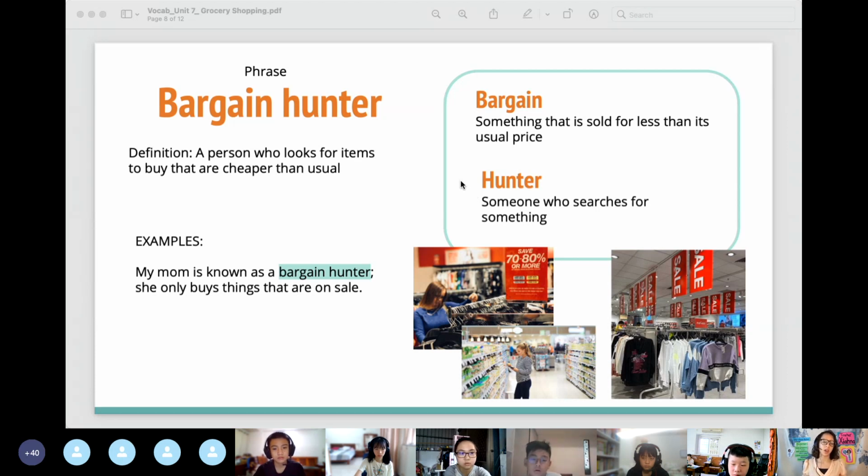They search for it. So if we put those two words together, a bargain hunter is a person who looks for things to buy that are cheaper than they usually are. So again, these items might be on sale, like we see in these pictures. So you don't have to pay as much money for them. So let's look at our example. My mom is known as a bargain hunter. She only buys things that are on sale.